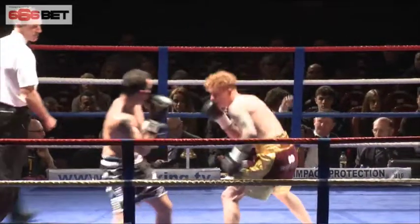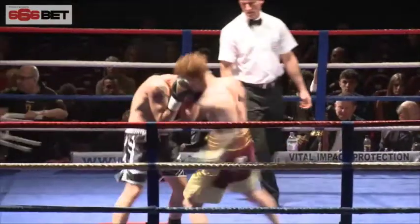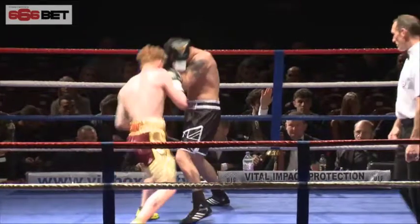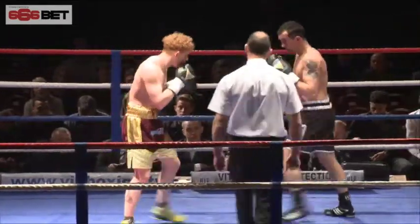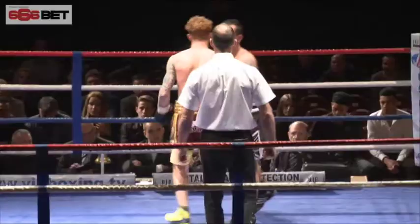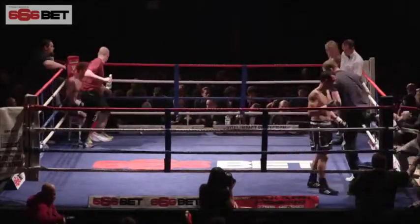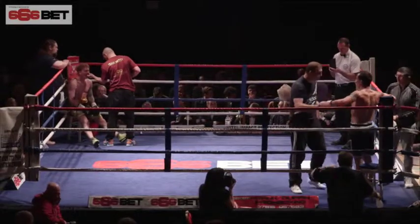Cartwright looking at getting back on the jab now. Left hook to the body, left hand to the head. Cracking action. Pat McDonald's tweeting in. Come on, Nutty son.